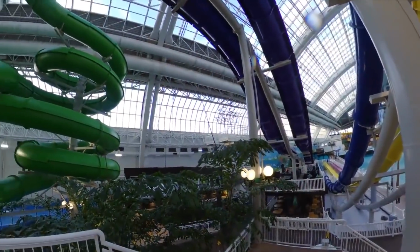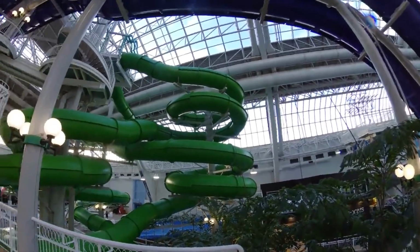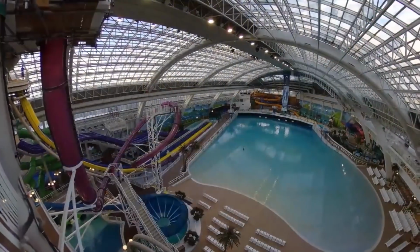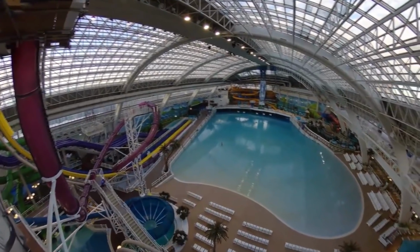So, there you have it, the World Waterpark renovation update. I think having it closed for a while was totally worth it. All the updates look really nice, and it really brightens up the park, which I think was long overdue.